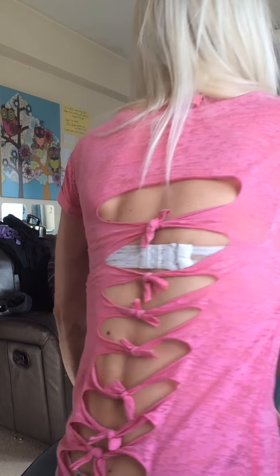I actually got a hole in this top that I'm wearing now, so I want to show you guys what I've done to it. I've just made kind of like a slit look in the back. I got a big hole in the bottom and I thought, you know what, I'm not going to throw a perfectly good top away, so I've created a new funky top and a unique top. I will show you guys how to do that in a further video. So we've done clothes. What else do I want to talk to you about?